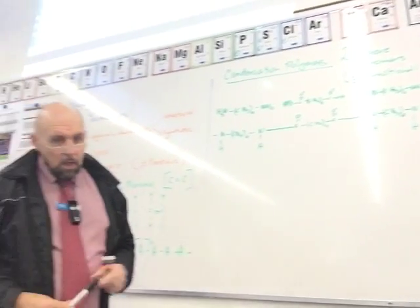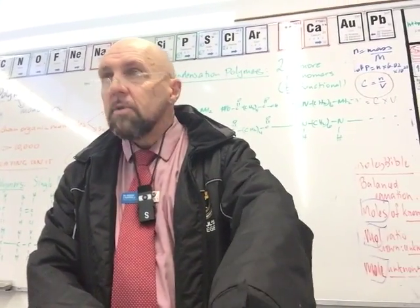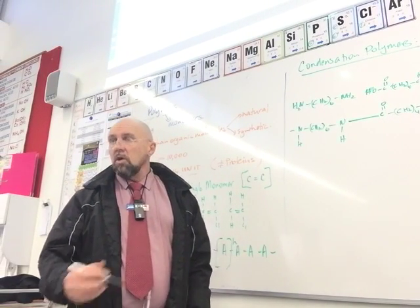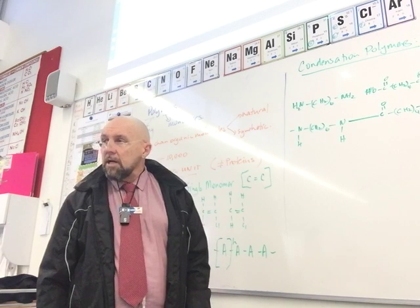Now, here's where it gets a little bit more complex again. I think I've used that word about 20 times in the last 20 minutes. So this is a polyamide. It's also called a condensation polymer. Any ideas why it's called a condensation polymer?